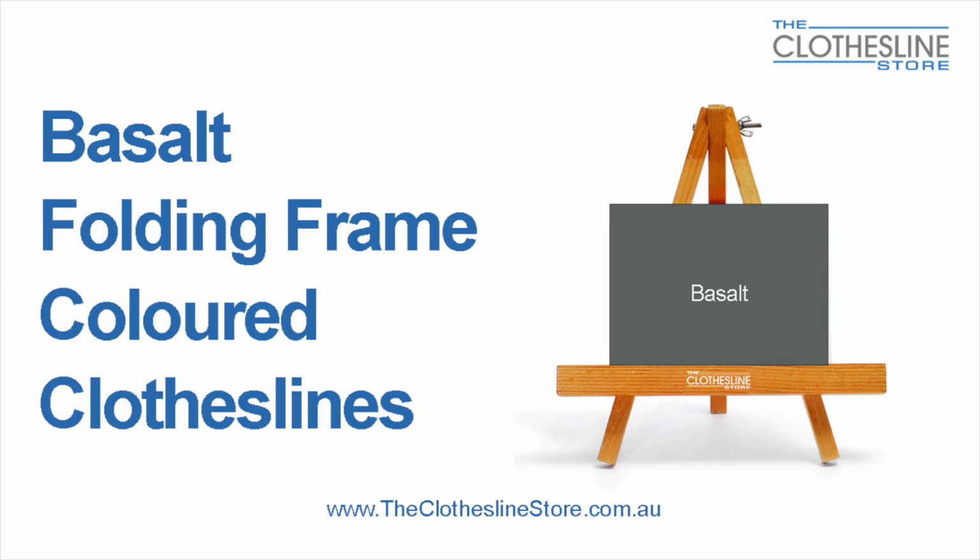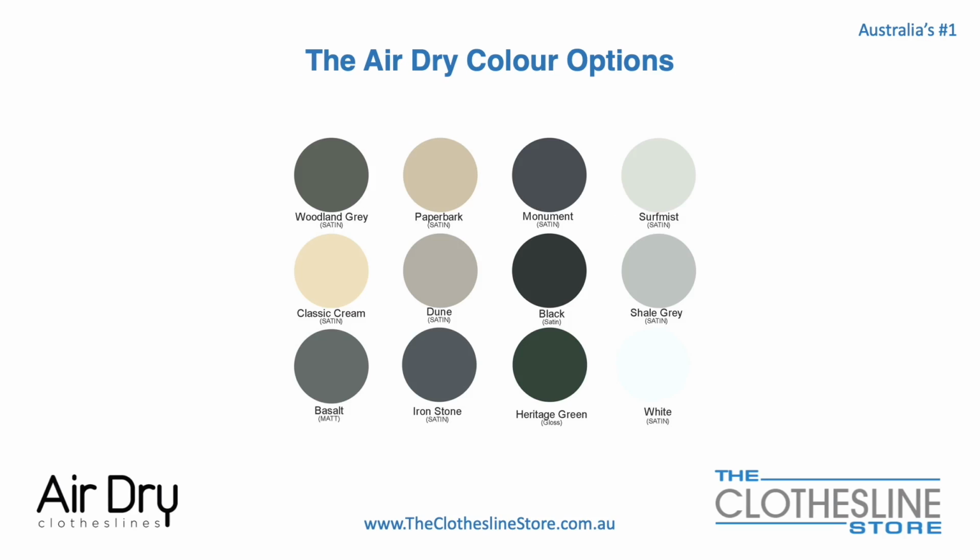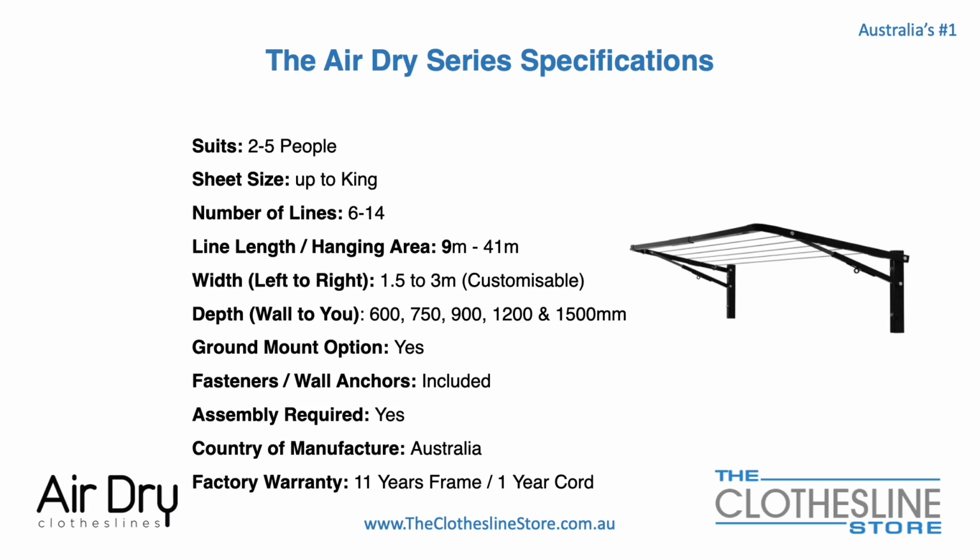If you're looking for a basalt coloured clothesline, we have a solution for you. The Australian Maid air dry clothesline range is one of the most popular clotheslines on the market today. It comes in a full range of colours, which include woodland grey, paperbark, monument and surf mist, just to name a few. The clothesline range suits 2 to 5 people.